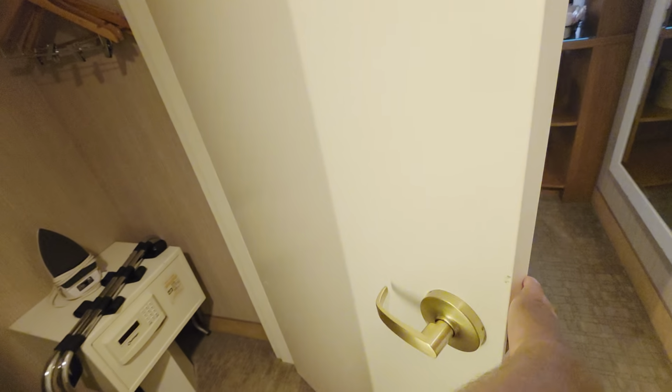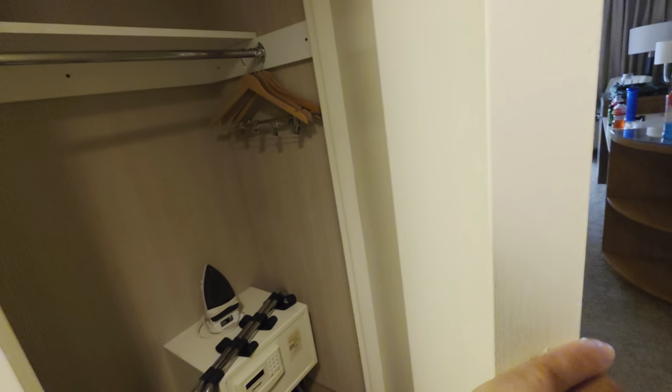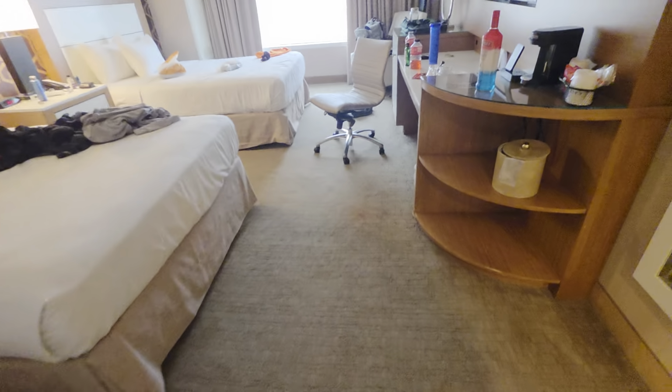You'll see stuff like this. But, okay. Dressing room if you want that. Closet. Boom. Pretty cool. Safe, iron board, and all that good stuff. Nice size. Okay, nice wide hallway.